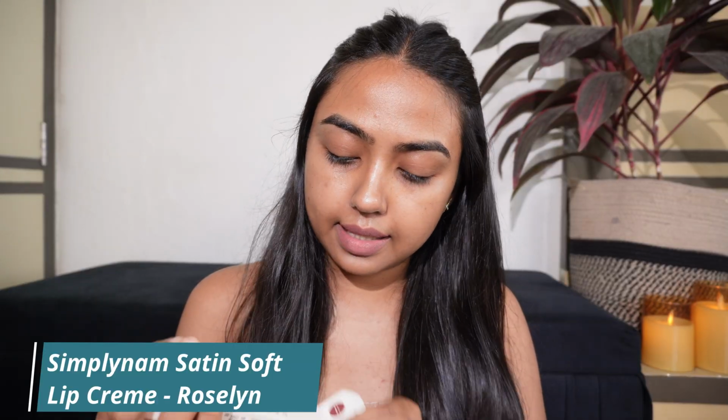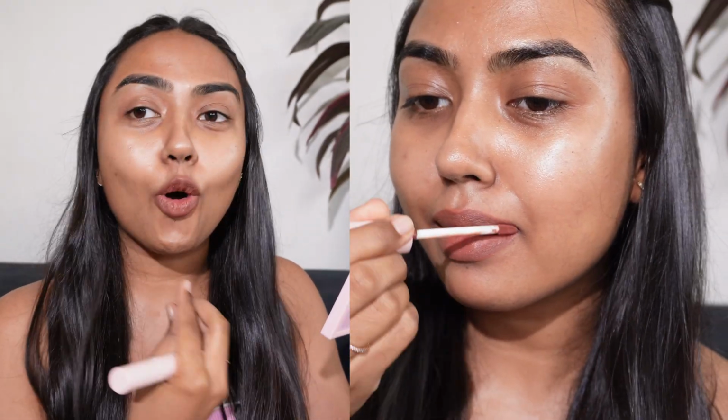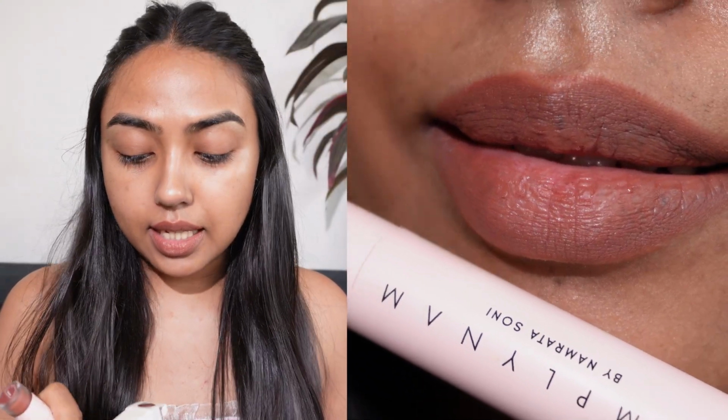The second shade I picked was Roselin, and it's described as a toasted caramel. Like, did I just find the perfect brown nude lipstick for dusky skin? Like, this looks so good on my skin tone. Like, most beautiful salted caramel kind of color. I just love it. It looks absolutely stunning.